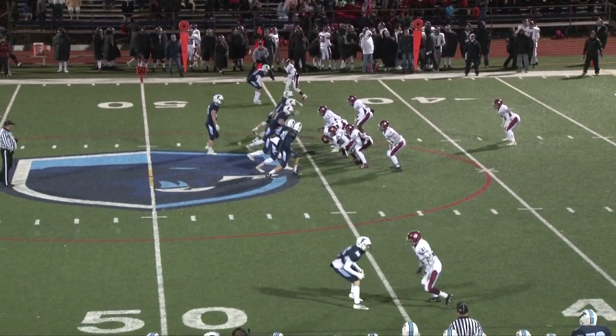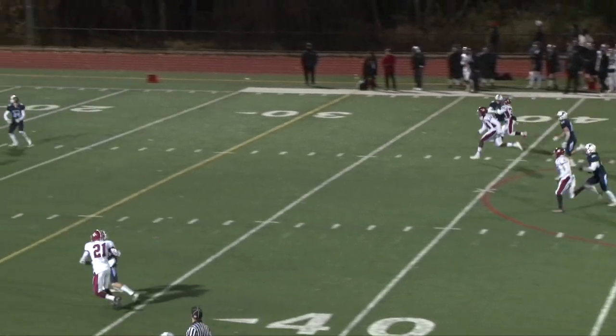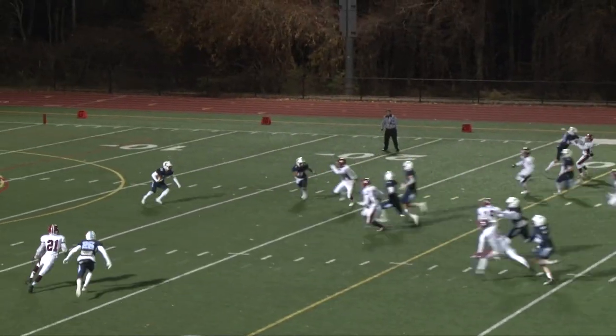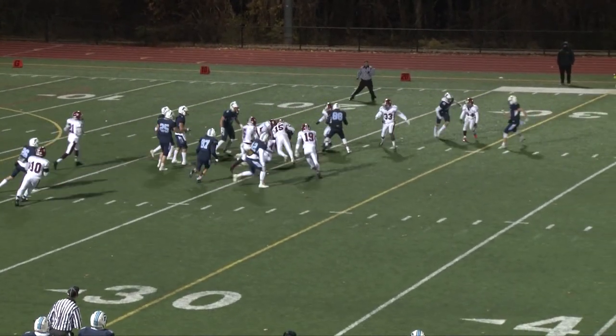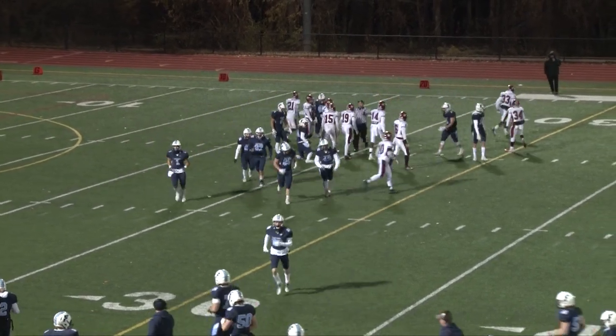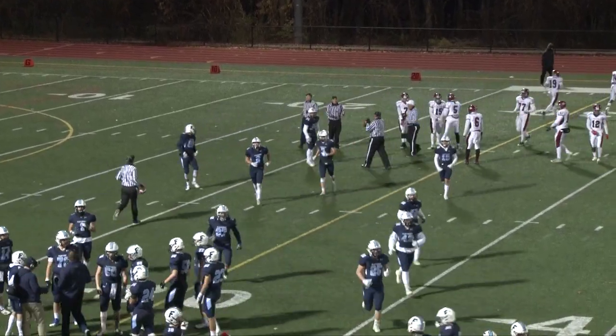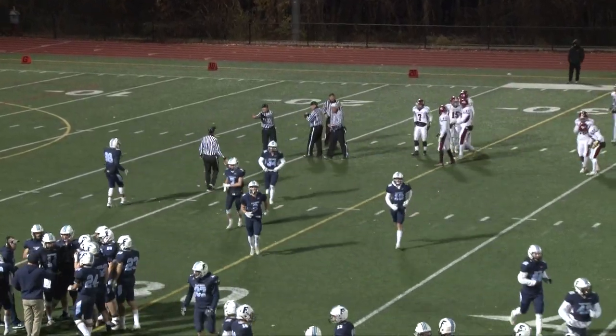4th and 3. Kevin McCarthy, the Brockton punter, he's got a good leg on him. And McCarthy boots it all the way down inside the 20 for the Panthers. Taken across the 20, nearly to the 25, goes the Franklin return man. That looked like Owen Palmieri, or is it Gullah? Let's check that for the Panthers.